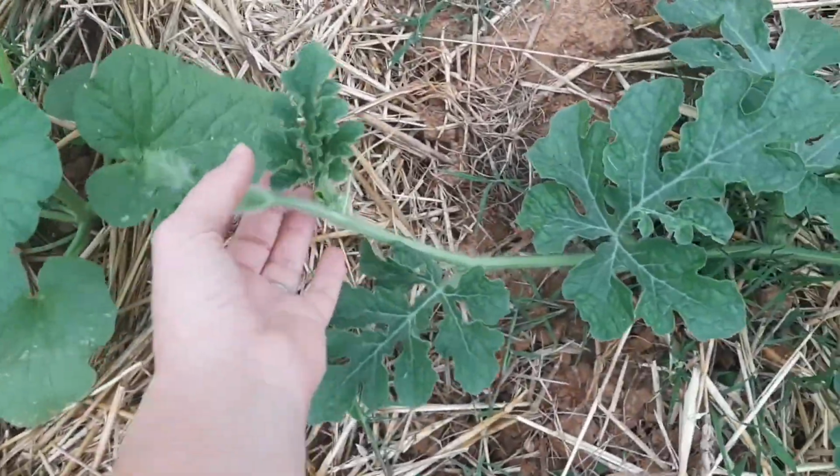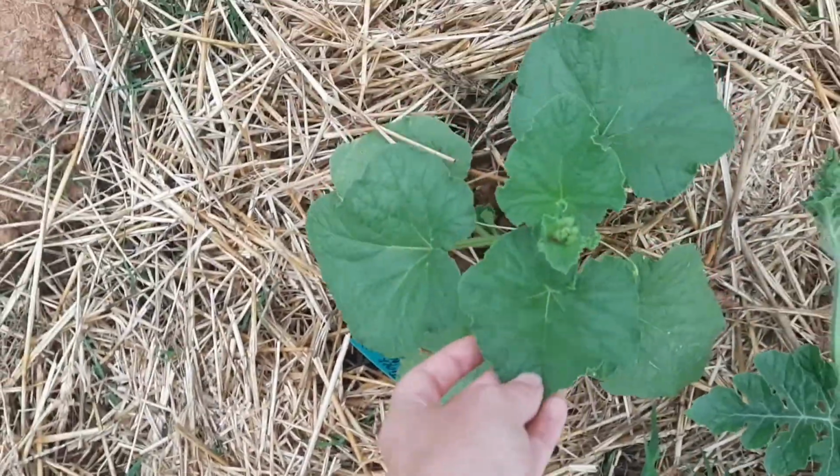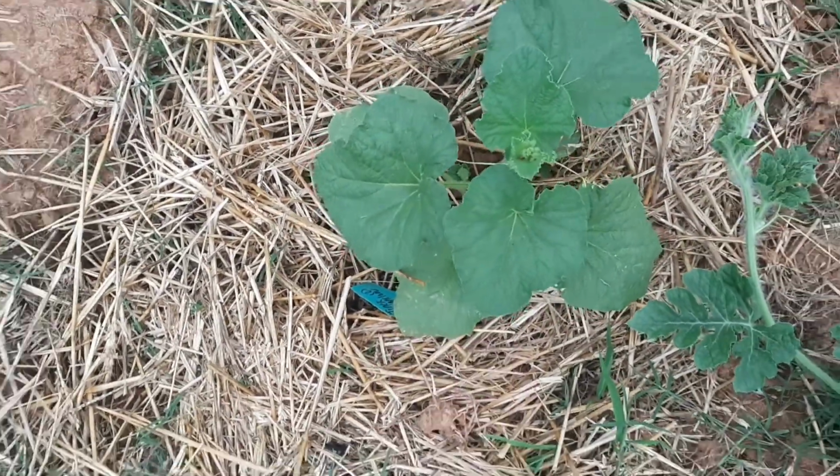And then right here is, oh no, excuse me, you're over here. Right here is a tiger melon. So I got 1 tiger melon. That's all I could get to germinate.